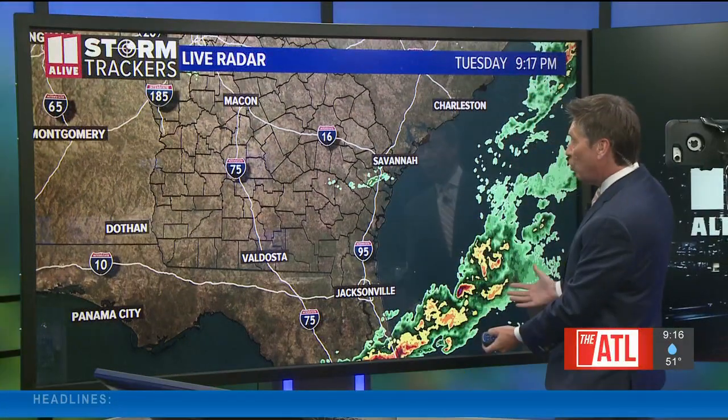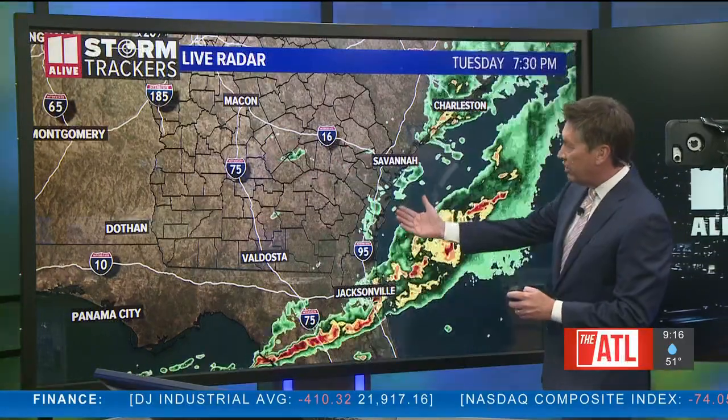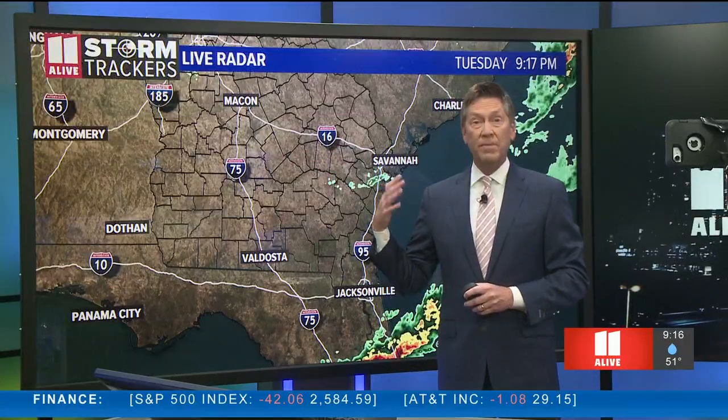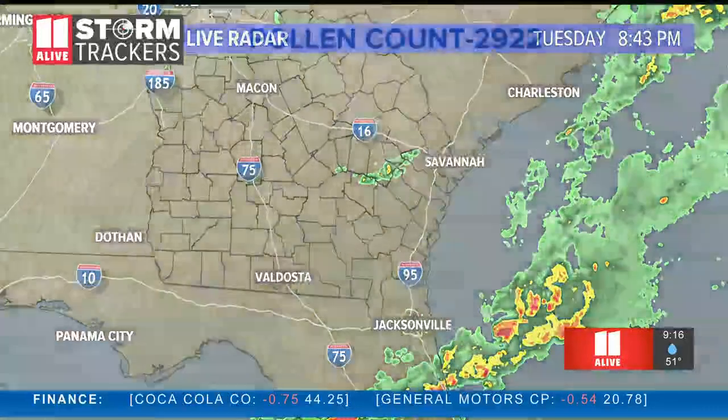The rain has pushed well out into the Atlantic right now, so we no longer see any storms here. You can see how that was moving out. And we had a tornado watch earlier down in southeast Georgia. That has been canceled as well. So let me show you what we're watching on the bigger picture right now.